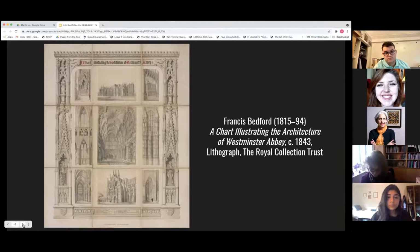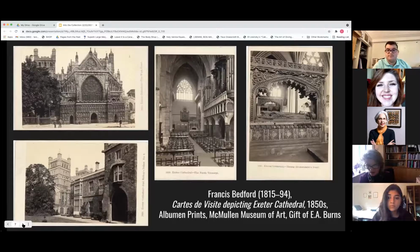Bedford began photographing in 1853, and later on in the decade was traveling around the country to Wales, Devon, Wiltshire, and Southeast England, capturing castle ruins, cathedrals, and other architectural sites with his camera. These images could be printed in large numbers, affordable to middle-class tourists who wanted souvenirs. By the early 1860s, Bedford had become a full-time professional photographer with a thriving commercial studio which produced album prints, stereoscopic views, and collectible small format cartes de visite. The McMullen Museum has some examples of Bedford's carte de visite, seen here, all showing views of Exeter Cathedral.